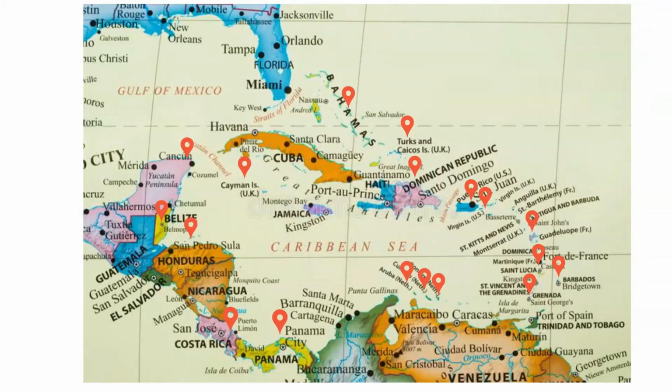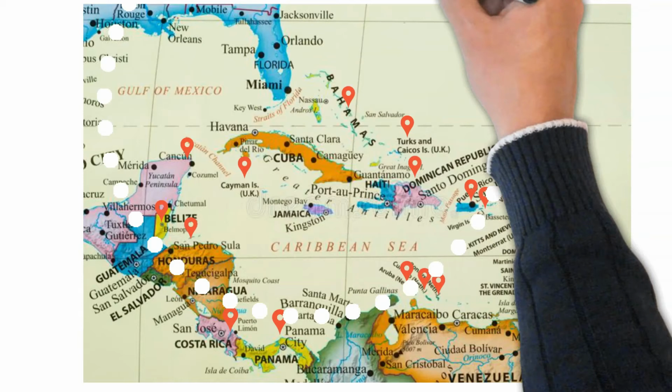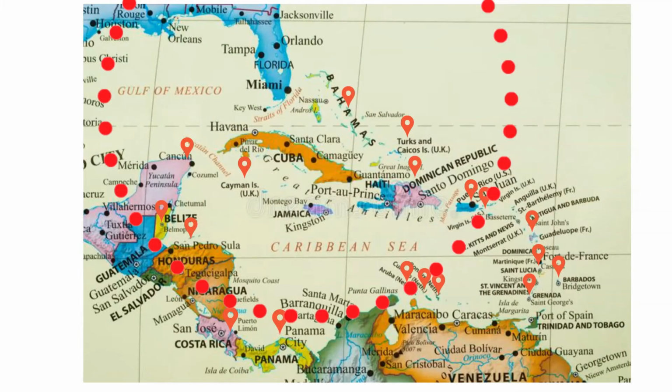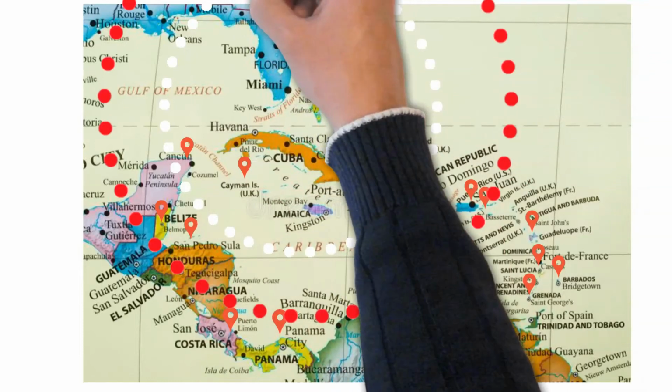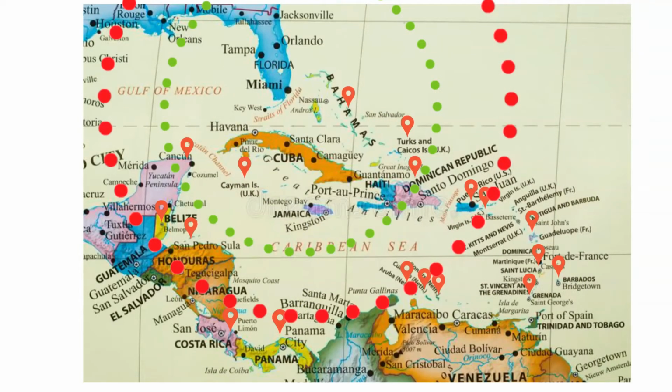Our next criteria was flight time. We really wanted to be within 2, max 3 hours of the United States. So let's take a look how this works out. Here we see the Caribbean, and we're going to draw a circle here for the 3-hour flight time from Miami. And it goes all the way down to Curacao and Aruba. And then we're going to draw another circle here, and that's going to be the 2-hour flight time. This is our preferred flight time. As we can see here, this will eliminate a number of islands.